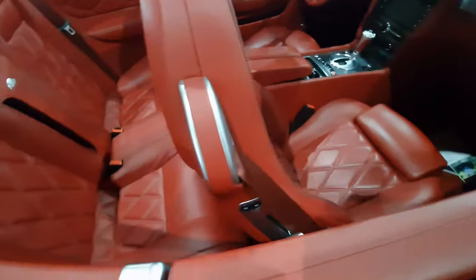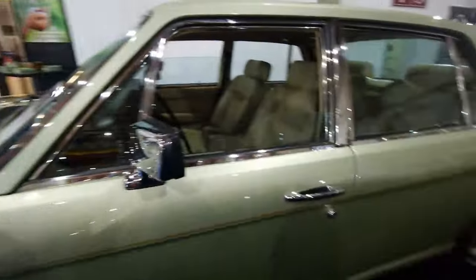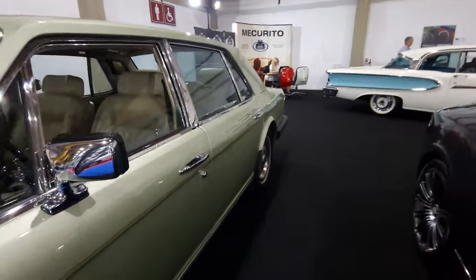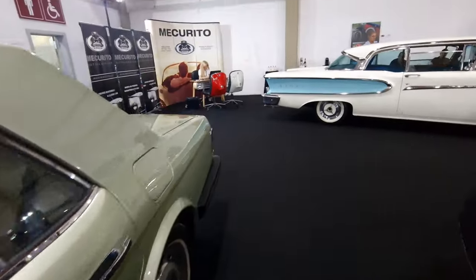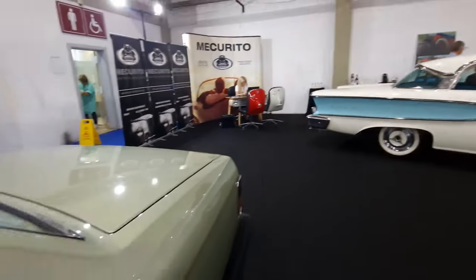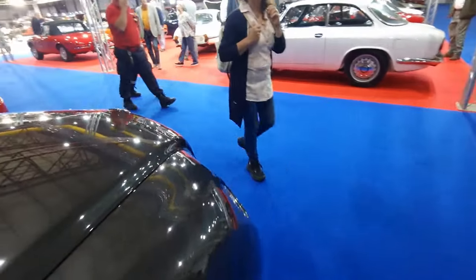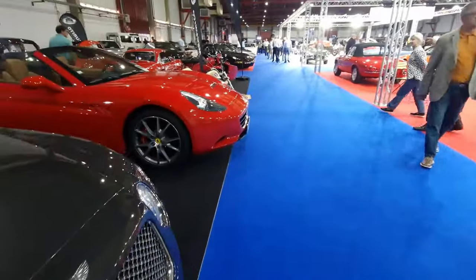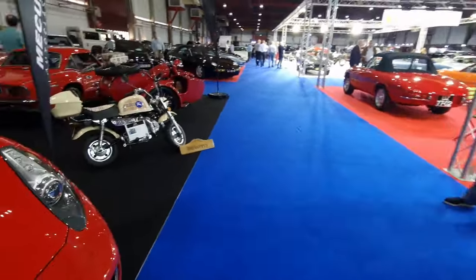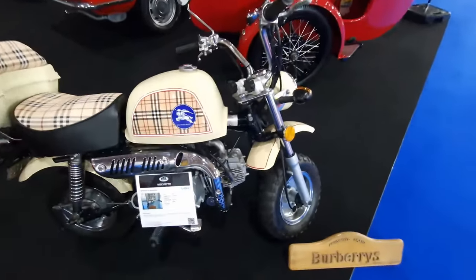Bentleys are very good looking cars. They actually got a lot of space in them. Old Mercs. I like those chairs, they look like a Vespa. They are Vespa chairs, yes. Scooters, old scooters. There's so much going on that you just get a bit lost, eh? These are becoming very expensive as well.